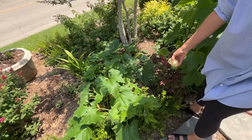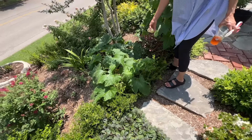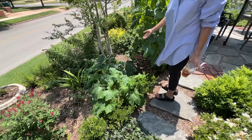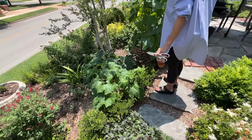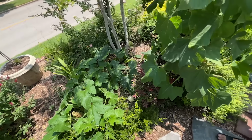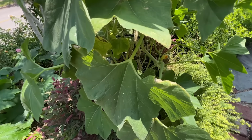But boy, hold on a second. Look how big this has grown. Look how much it has grown. Is that coming off the main one right there? It's coming off. Holy smokes. I don't know how many really went to seed there. I do know there's two different kinds.